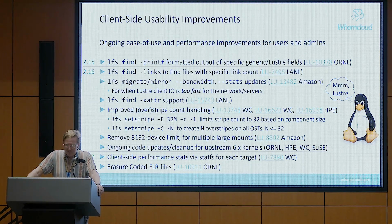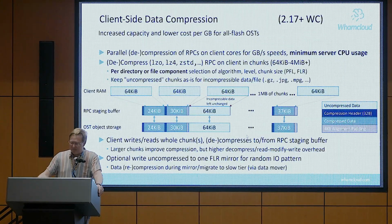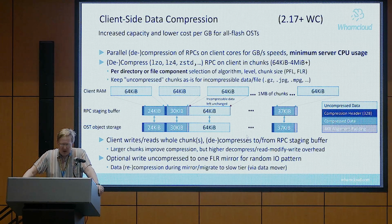And another big client-side improvement that we're hoping for in the 2.7 timeframe would be erasure coded files. There was work done a few years ago. It kind of stopped, but it's a feature that we hope to get going again for the 2.7 timeframe, 2.17 once 2.16 is finished.